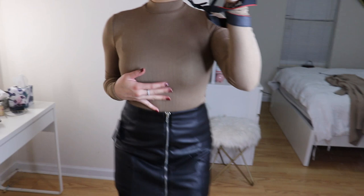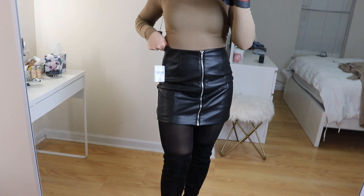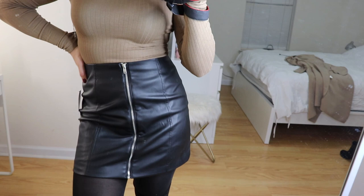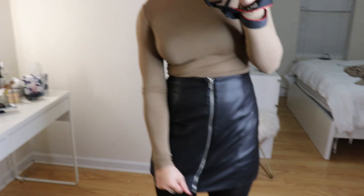For some reason, this skirt's a little bit loose on me. When I first tried it on, it wasn't this loose. So I'm not actually sure why it's loose right now, because I'm getting thick. Yeah, so this is my Forever 21 outfit. I hope you guys like it. It's really warm. I'm actually sweating because of all the lights in here.